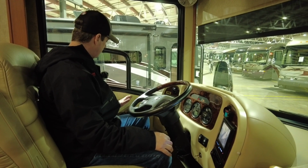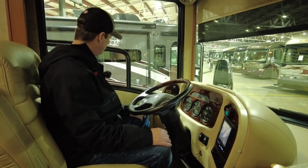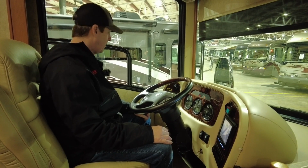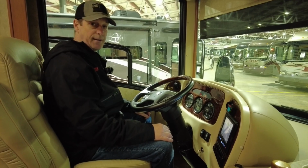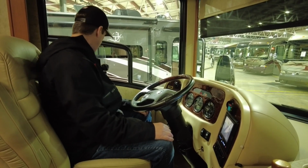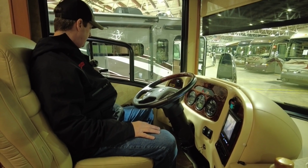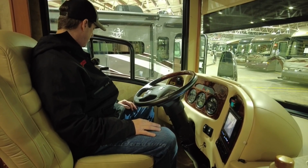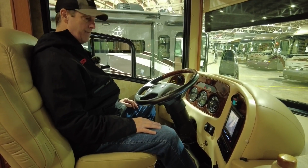Everything else, this coach actually has the 2-stage Jake brake, which is really nice. It's not an exhaust brake, and I really like the Cummins over the 400 Cat because it has 100 pounds more torque, and the 2-stage Jake brake is a really cool feature. The Allison transmission is 6-speed. You just push D for drive and let it do its thing. I never use the up and down arrows. I just go. And the pedals are adjustable here also.